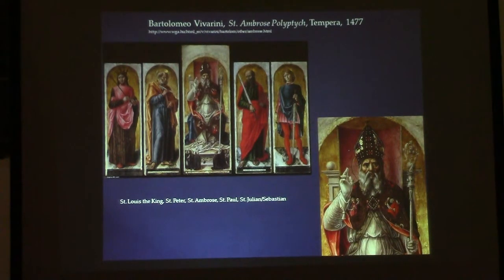Well, Ambrose's iconography, as we move into the 15th and 16th century, becomes more and more interested in this wise, almost philosopher-like bishop. So look at how long his beard has gotten here, right? And actually the way it's split suggests that he's Eastern, or at least it references these Eastern wise men. That's something to play with in the future. Shown with other saints, here's one from France, for example, and Peter and Paul, and maybe Sebastian or Julian.